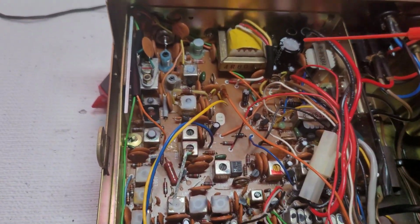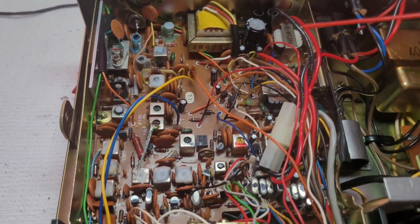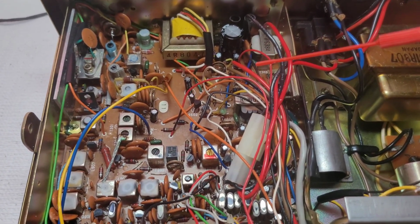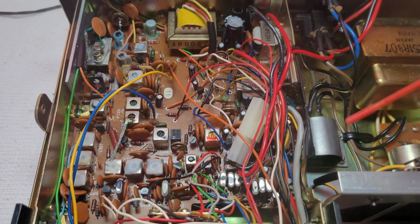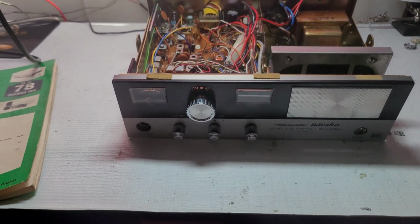Actually, I'd like to know what radio this actually is, this mobile that's bolted in here. If any of you guys know, let me know in the comments. But it's pretty evident that that's what that is. And that's about it, guys.